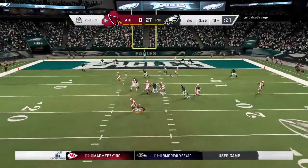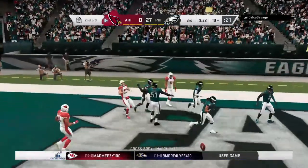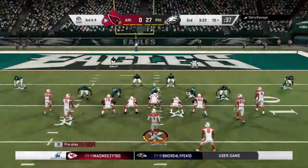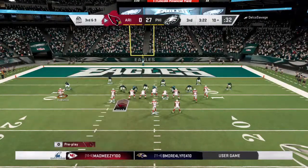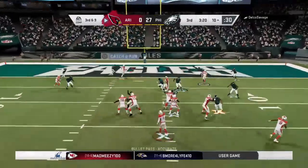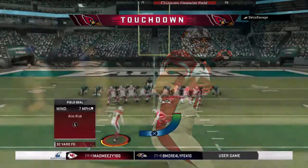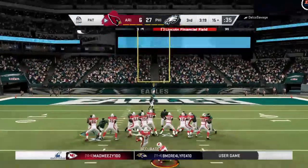On 2nd and 9, Murray. And that's going to be knocked away in the end zone. It's incomplete. Ronald Darby that time, the one who got a hand in and knocked it free. Now play number 7 of this drive, but it's a tough 3rd and 9. From the gun on 3rd down, Murray. He's got his man. It's caught in the end zone. Touchdown, Arizona. From 10 yards out, and the Cardinals get a bit closer.